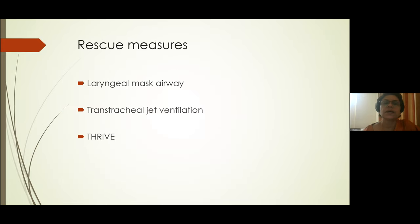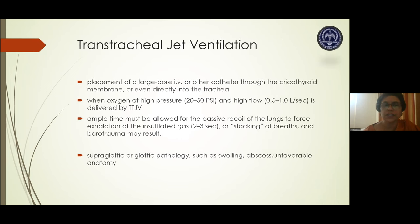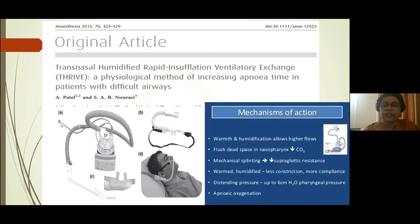The rescue measures that are available presently are the laryngeal mask airway, transtracheal jet ventilation, and THRIVE. The laryngeal mask airway can be introduced without muscle relaxants and at times can be used as a bridge during the fiber optic intubation. Transtracheal jet ventilation is also used, but one should be aware that adequate time should be given for the egress, otherwise there could be significant barotrauma. THRIVE has now come into anesthetic practice after Patel and team popularized it, and this increases the apneic ventilation while we try to secure the airway.